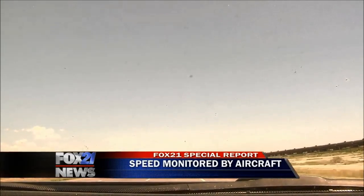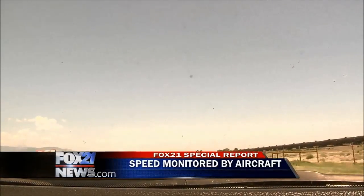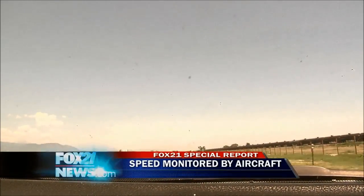When you're driving down the road and you see a police officer parked on the side of the road, your natural reaction is to slow down, take your foot off the gas, make sure you're doing everything right. Well, we're trying to catch people driving how they normally drive. And that's exactly what we're doing, because when we clock them in the aircraft, we're clocking them 2-3 miles prior to them getting to where the troopers are sitting.